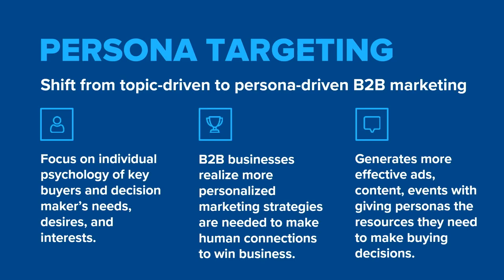We're seeing a shift in overall marketing strategies from topic-driven to persona-driven marketing because it's just more successful. The focus is on the individual psychology of those key buyers and decision makers, their needs, desires, and interests. B2B businesses realize these more personalized strategies are actually winning business because they're making those human connections. It's generating more effective ads, more effective content, events, and you're actually giving people the resources they need to make better decisions. And by providing that value, they're going to come to you more frequently and give you valuable data for their personal information as well as their business, ultimately.